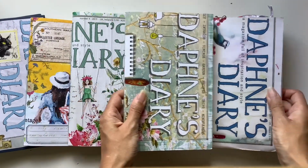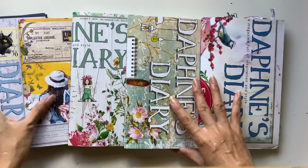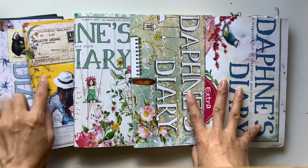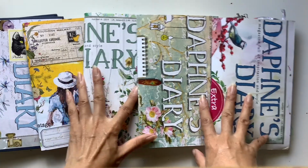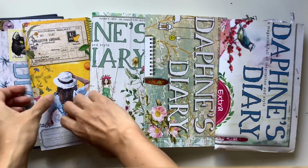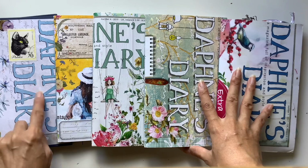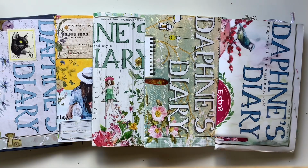I only keep the journals that I love, and I'm so glad that I've filled up 3 so far, and I've got my one ready to go, which is, I always want to have one ready to go, basically a Daphne's Diary journal ready to go, but if I fill up this one first, that is okay.